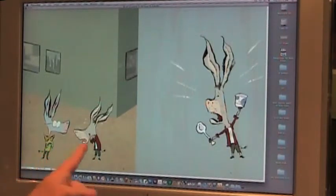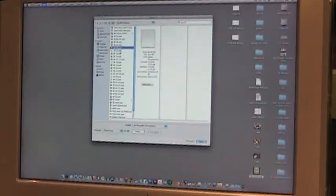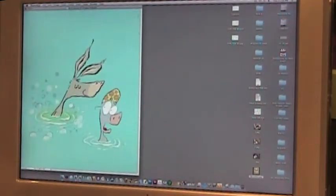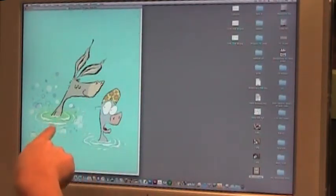So he's saying, we need to talk about the big elephant in the room. And he's like, what's the big elephant? Is it because I ate all your ice cream? And he says no. They keep going on and on. Is it because I didn't return your video game? Here's one where he's fixing his computer. Is the big elephant that I fixed your computer? Look, he took it all apart. Is the big elephant that you told me I could go in the pool? So I did, and he's going in the pool.